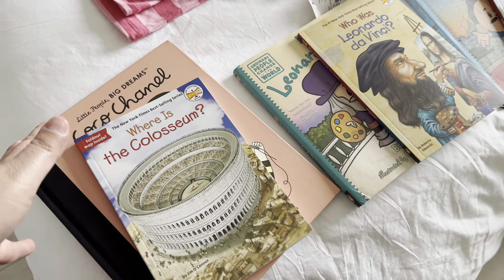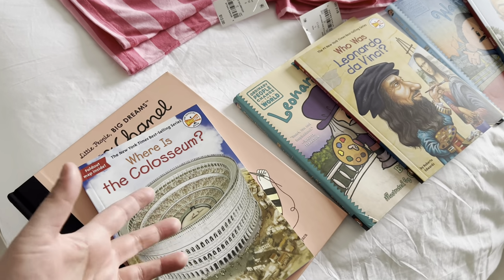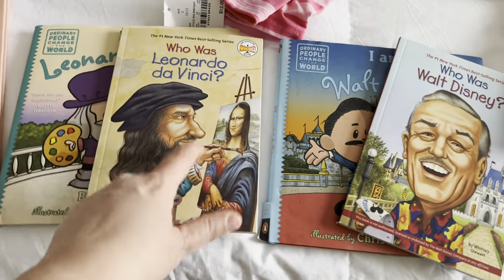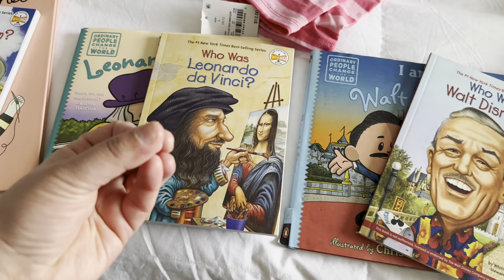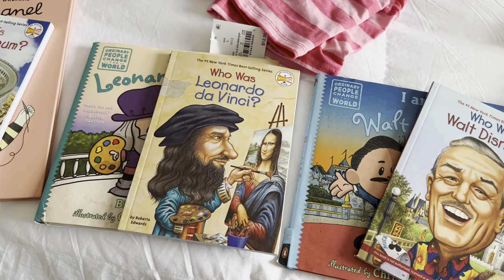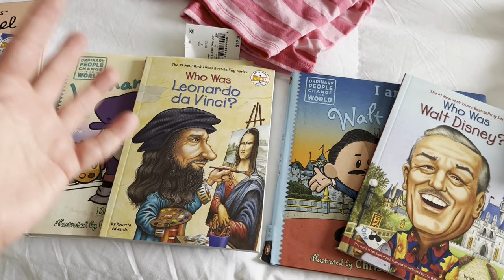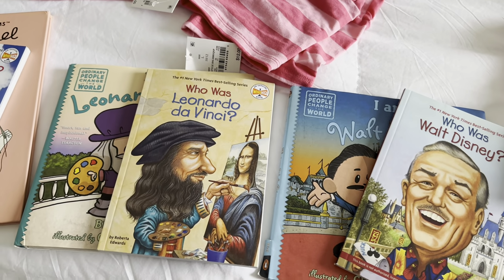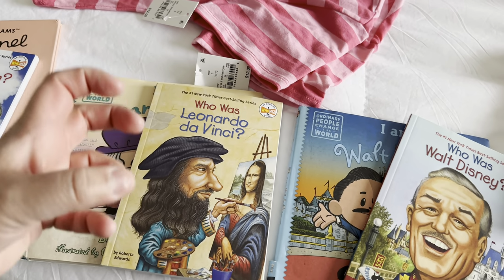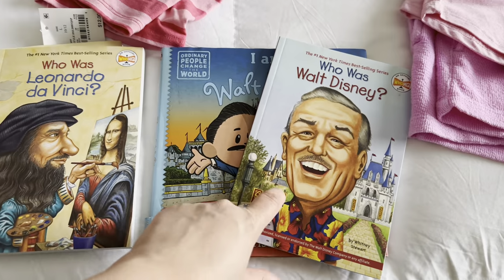Now I'm going to show you guys the books I purchased for the girls. I love these Where Is and then the place, or Who Was and then the person. These books are phenomenal. Aloha has read a whole bunch of these and she's obtained so much information from artists and even wars, because they have books on wars and the civil rights movement and everything. They pretty much take the content and make it child age appropriate, so that your child is not reading something that's too strong for them. They really take the material and make sure they're giving them the content, but at an age appropriate level. So this one is for Aloha, who was Walt Disney.